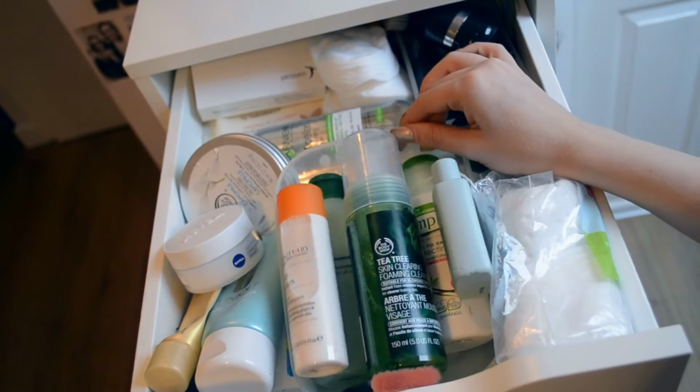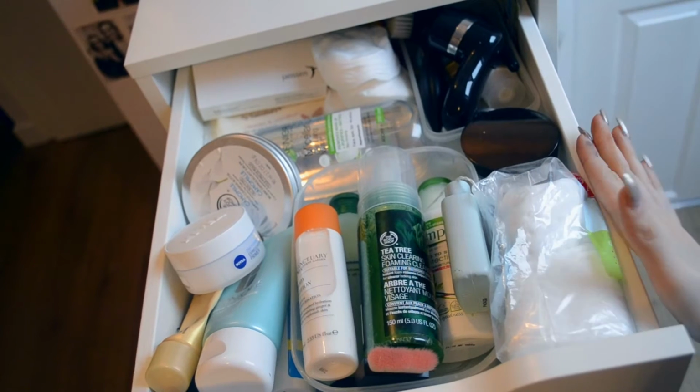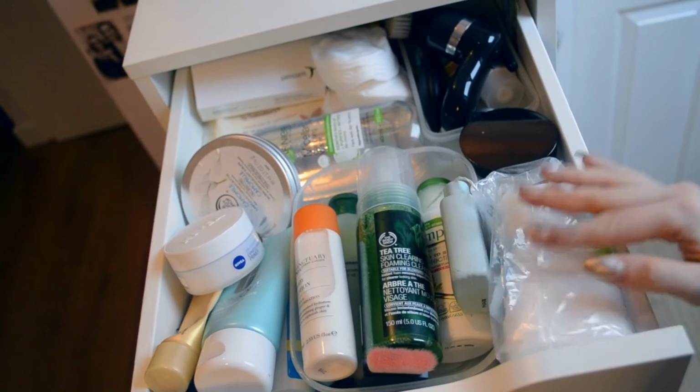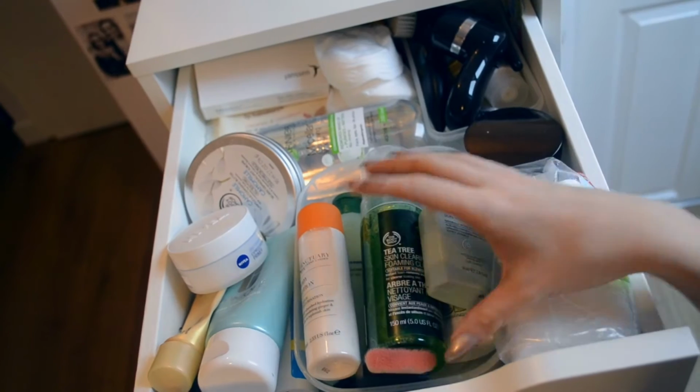So they are all in little containers, or most of them are, but I do need to go somewhere and get some more because I don't like how it's set out. It looks a bit messy still at the moment. But over here I've got some cotton wool pads, because who doesn't need cotton wool pads? In here I've got all of my main skincare bits.